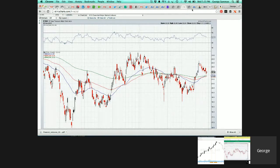And so here's interest rates again. The 10-year started to rocket up. It's still above support levels. Looks like it might be getting a golden cross here. The 50 looks like it's about to cross the 200, and it's come back off a little bit.